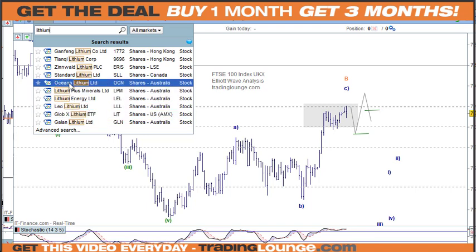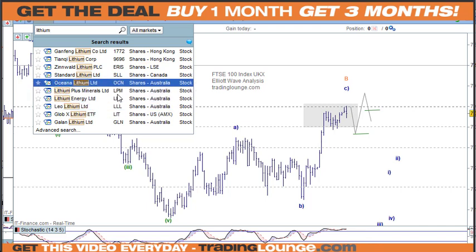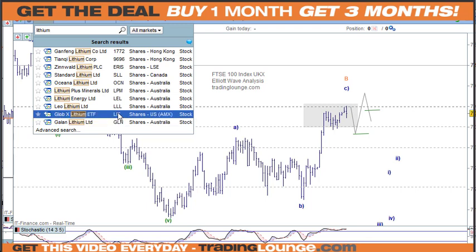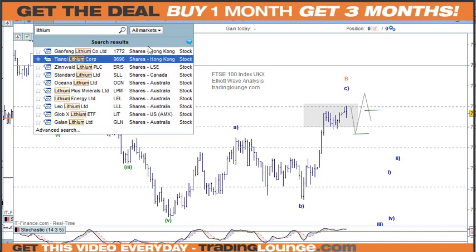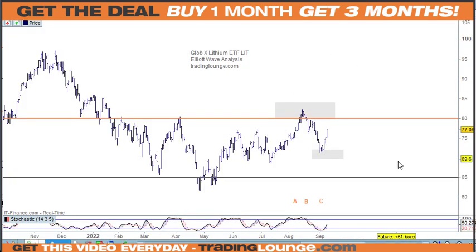Should have a look at some of these other lithium stocks here. Oh, we are looking at these ones, a lot of these. Oh, actually not these ones. Oh, we're looking at Lit. Oh, that's the other one. The ETF. I wonder if there's any outside of Australia. Anyway, I wonder about the futures market.